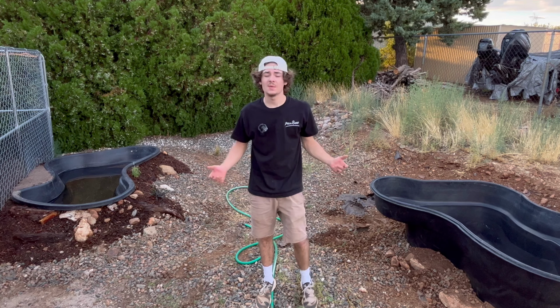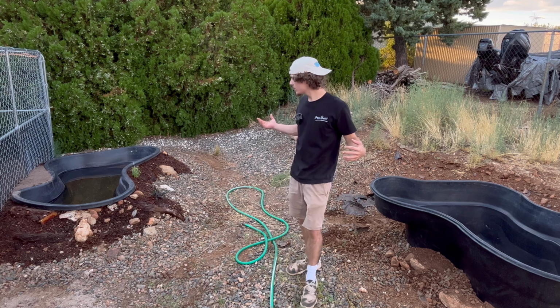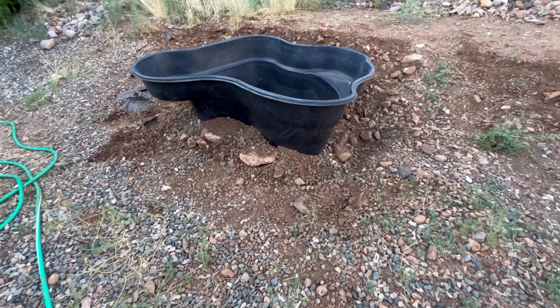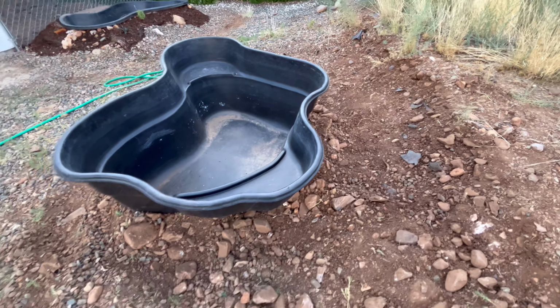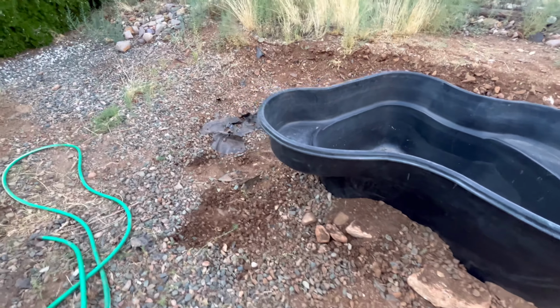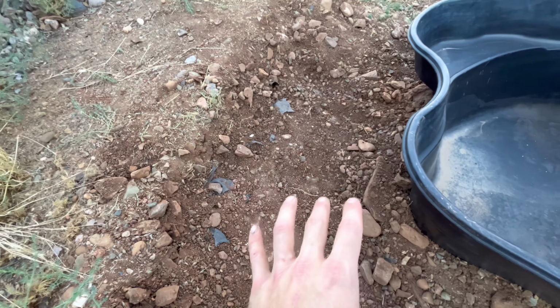All right, so I'm not exactly sure how many days we're into the build, but here we are. Let me go ahead and show you around. Here's the pond you guys just saw me burying into the floor. It's about a quarter of a way done. Maybe less, actually. Yeah, probably less. You see all these big boulders? I mean, the whole entire thing is filled with that.